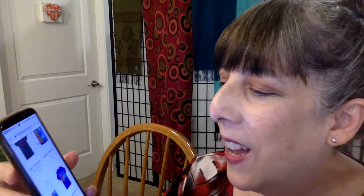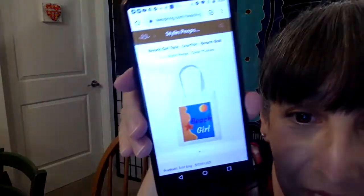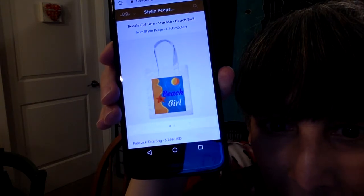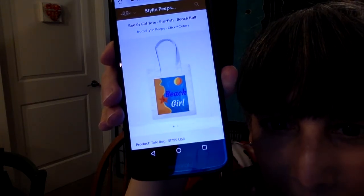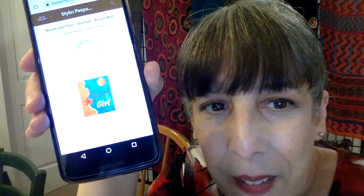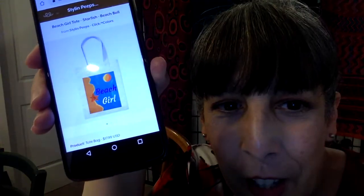And what else have we got past the senior year of high school? Oh, this one's a good one. And this is from an original piece of art that I painted. You've got someone who's a beach girl. Beach is in purple and girl is in white. There we go. A beach girl tote.